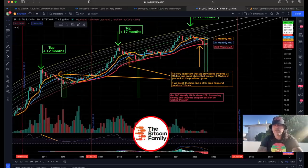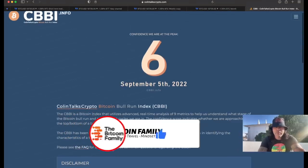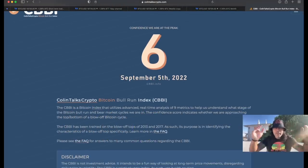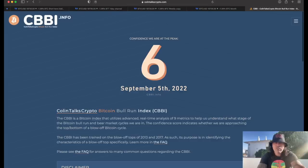Whatever, English is perfect. Now, this website was brought to me by a guy that visited the Bam Bam Beach Bar yesterday when I was wearing this beautiful hat. And he told me, Didi, you should take a look at this website because it's really cool. The website is called Colin Talks Crypto. And he created this indicator, the Bitcoin Bull Run Index, CBBI, and we are at number 6 at the moment.